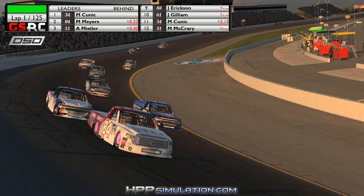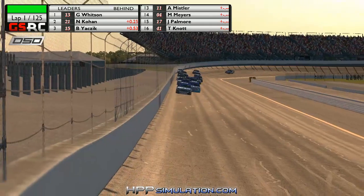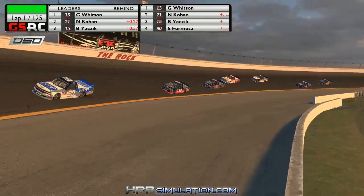Top 3 cars, single file. Top 4 cars, single file, headed down turn 1. Bryce Whitson going under number 80 of Scott Formosa. Scott Formosa looked like he did not get up the speed on the start of the race here, as he's going to follow right into the 5th position, down into the bumpy turn 3.